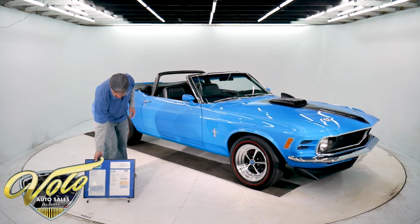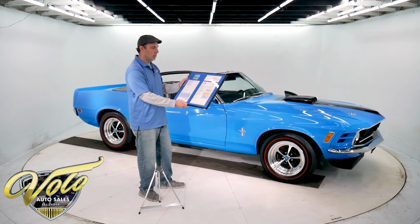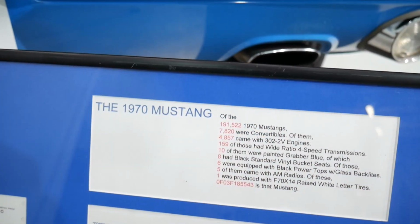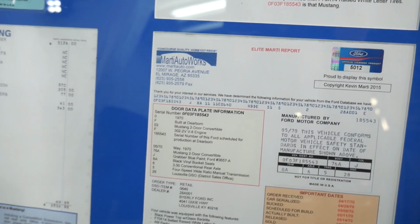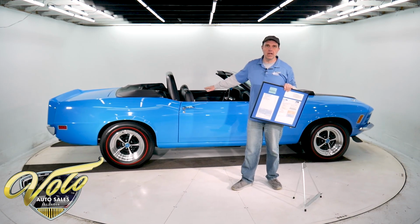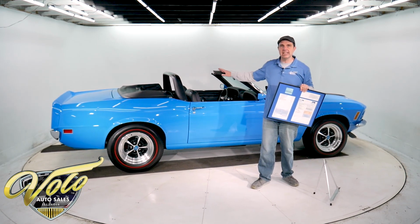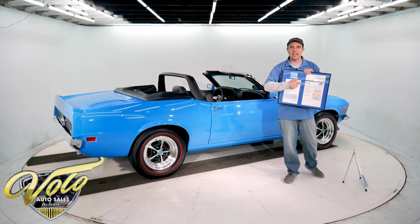This here is the Marti Report. This comes right from Ford's microfilm. It gives all the information, the dealer that it was sold new to in Louisville. But what's really cool, this is one of 98 made in this color. I just assumed somebody painted it grabber blue. They made 98 grabber blue convertibles with black interior. This is one of them, and it's documented.